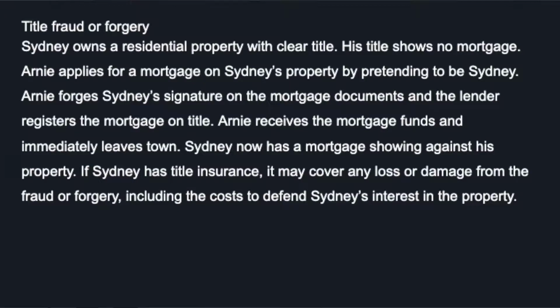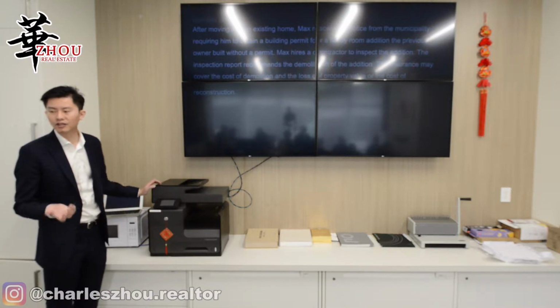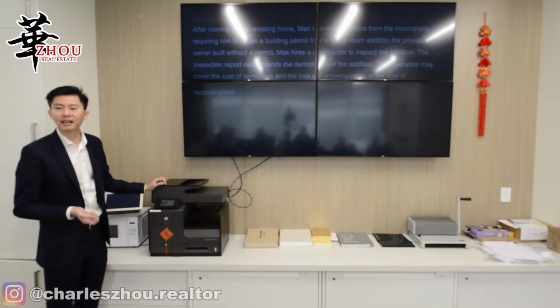So Arnie received the mortgage funds and immediately leaves town, runs away. Sidney now has a mortgage showing against the title. If Sidney has title insurance, it may cover any loss or damage from the fraud and forgery, including the cost of defending Sidney's interest in the property. So it is an important thing for you to suggest to your client to get title insurance, right?